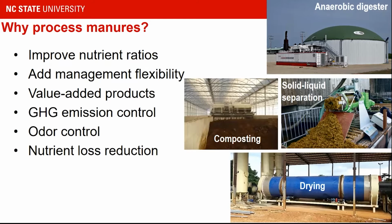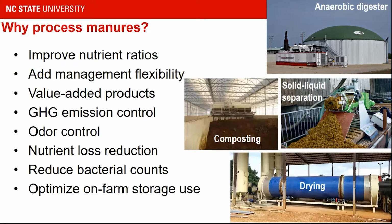Also, nutrient loss reduction: as we're becoming better at controlling the composition of the manures, we're less likely to lose it. Also, the bacterial count. If you are recycling bedding, then measures to control the bacterial count are one of the critical concerns that you'll have to manage. And finally, as I indicated, the volumes, the cubic feet or thousands of gallons that you have on site, in a very wet year become very, very valuable.